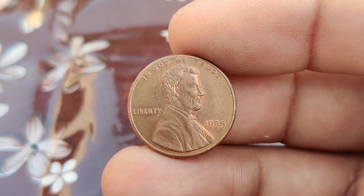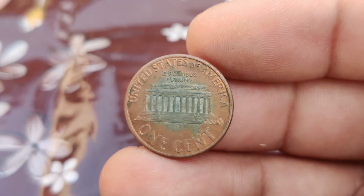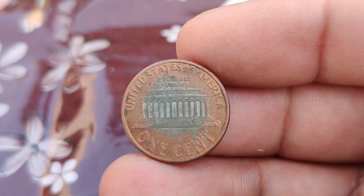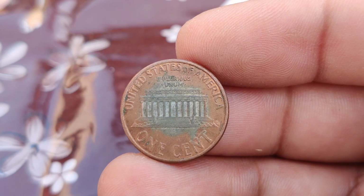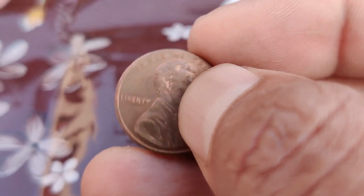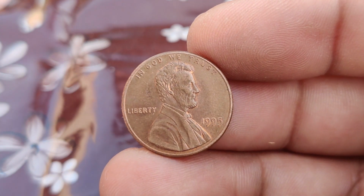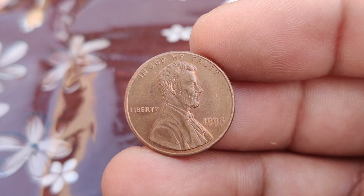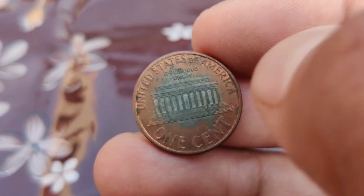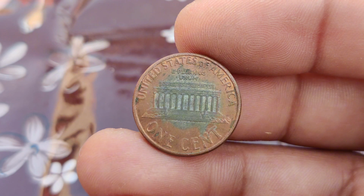So let's get to the part everyone's really waiting for. How much is this 1995 Lincoln cent worth today? Well, its value can vary greatly depending on several factors, like the overall condition of the coin, the presence of the spring green big mark, and demand in the collector's market. In terms of condition, we're talking about coins in fine condition. A coin graded in this category typically has some wear but still retains most of the original design details. However, if your coin has that distinct spring green big mark and is in better condition, you could see values shoot up to $45,000 depending on how rare the mark is and how many collectors are currently bidding for it.